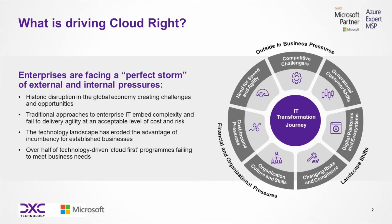Traditional approaches to enterprise IT end up embedding a lot of complexity, and they fail to deliver the agility that is the promise of the cloud at an acceptable level of cost and risk. What's worse, for those of you who are in large established companies, is that the rapid progress in cloud technologies and development pipeline technologies, including Azure, has eroded the advantage of incumbency for established businesses. Challengers can pick off your most profitable segments and leave you struggling to keep up.